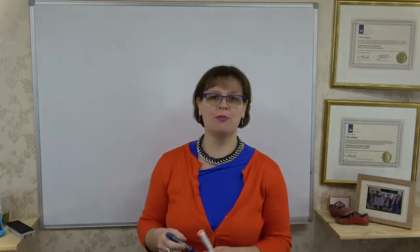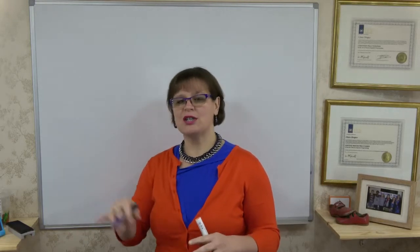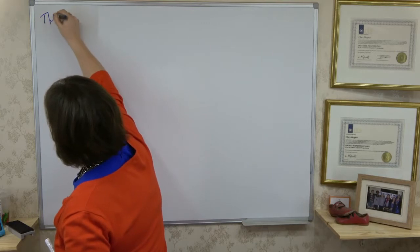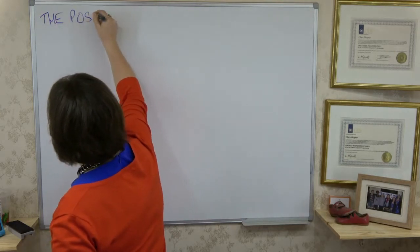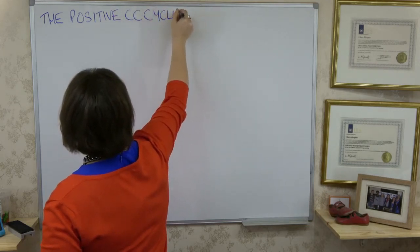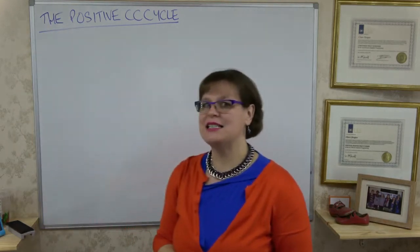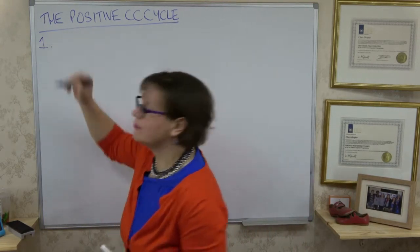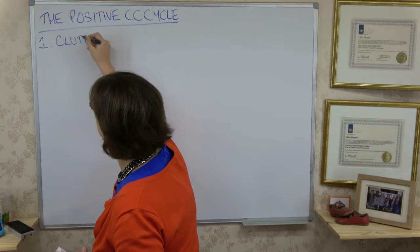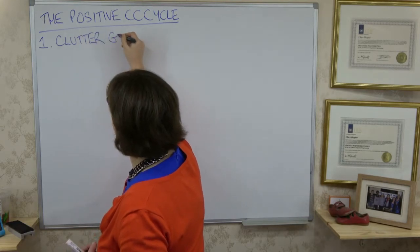All right, so on the board, I'm not going to draw the actual cycle this time, not being great at drawing. I'm going to do it more as a list, okay? It's exactly what we covered last time with the positive clutter clearing cycle. Okay. 10 steps. The first step is that the clutter grows.